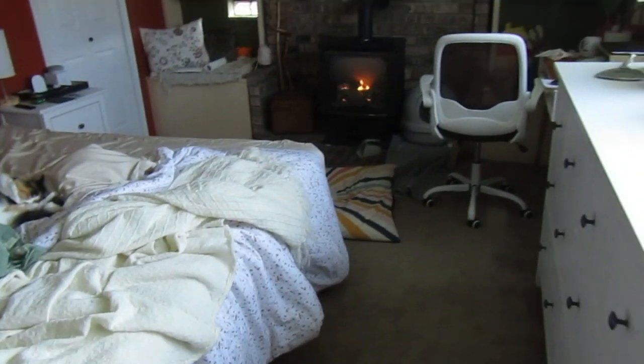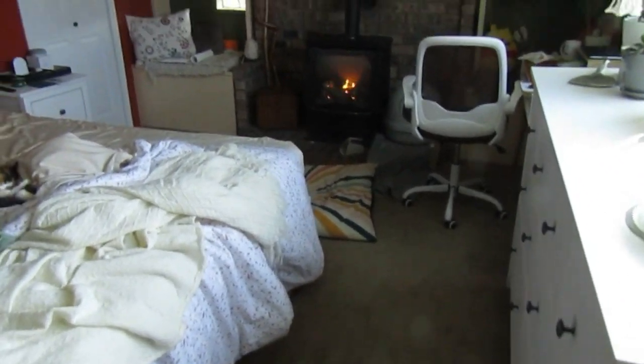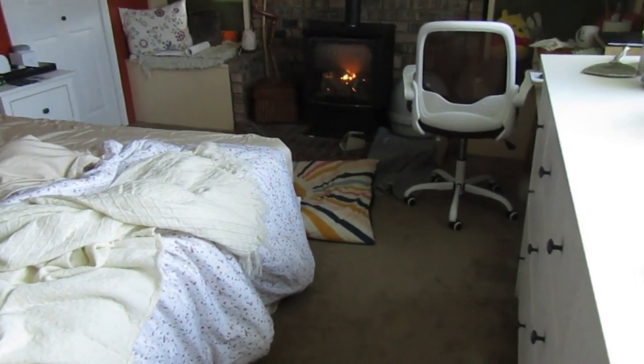But before I do that, we need to do some tidying. So let's go and take a look at the messes that we need to clean up first before I can put the beautiful finishing touches up in my house. So there's three main rooms that need a little bit of tidying. The first is my bedroom.